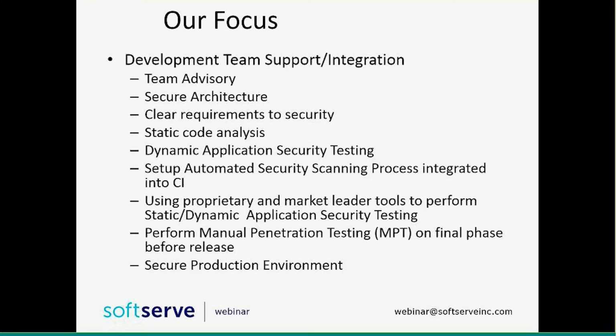So the usual focus for us is a very tight integration with the development team and minimizing interruption of their work, to help them, not to flood them with security problems, but to help them to easily identify and fix all the security defects before they are in a CI system or on a QA environment. So what we do, we start from security architecture, we define clear requirements, we set up an automated security scanning process integrated into CI.